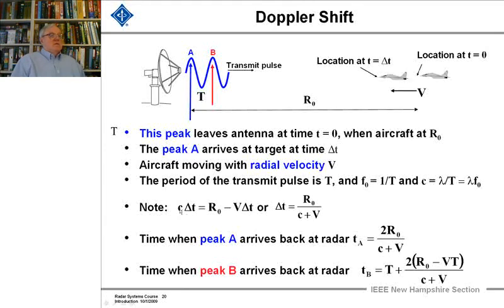And we note that c times the change in time is going to be the relationship between the distance of the target at this point, after it has moved in delta t, will be c delta t, which is R0 minus the velocity times delta t. So delta t is R0, the total length, divided by the speed of light plus that radial velocity. From this relation, one can see easily that the time when peak A arrives is 2R0 over that speed.